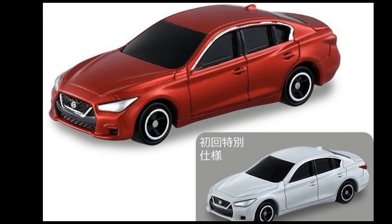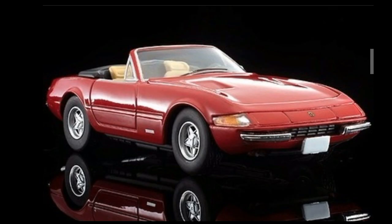And then some are new car from TOmica. This is the Nissan Skyline. So two colors, the regular one and the special variant. And then here is a TLVN. Check this one out. Ferrari 365 GT4 from TOmica.